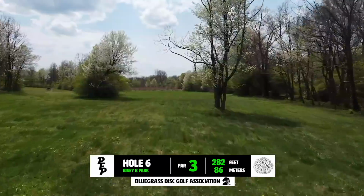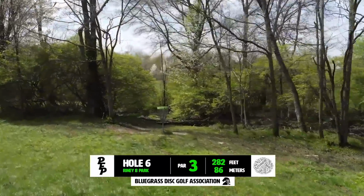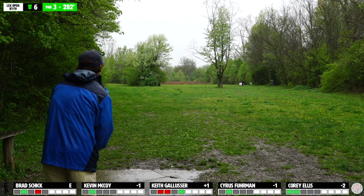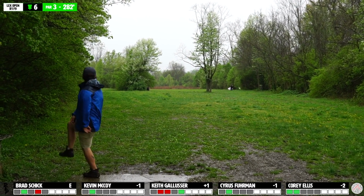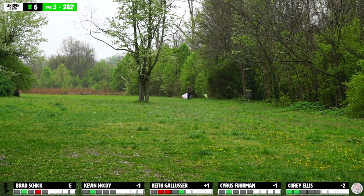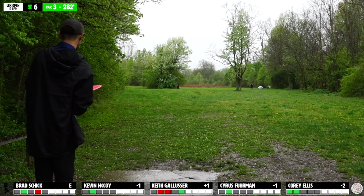Hole 6, par 3, 282 feet. Definitely the shortest hole we've played so far. You've got the creek on the right side that plays OB. You can either choose forehand around the left side or backhand over the right side. Looks like Keith is going forehand around. That's a little too wide. I don't think he's going to get the skip he's wanting. No, it still puts him at circle's edge. Yeah, but that's a scary tough putt with the creek right behind the basket.